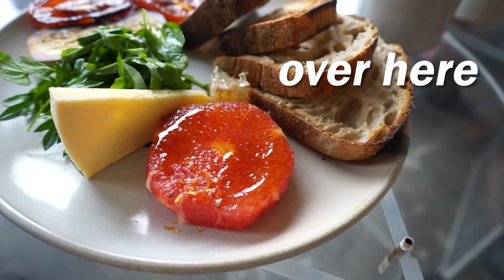Crunchy. Sorry, I'm talking with my mouth full. The outer crust is crunchy and the middle is very doughy and chewy. This is good. There's some cheese over here. I'm not so sure what cheese this is. Oh, it's a little bit sour. Never had anything like that before.